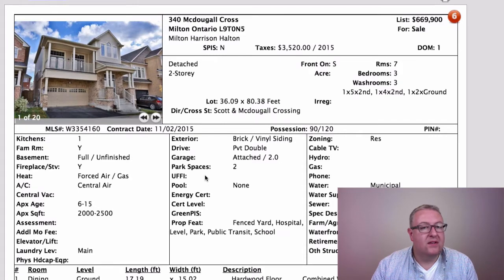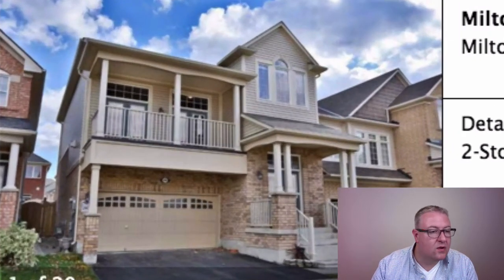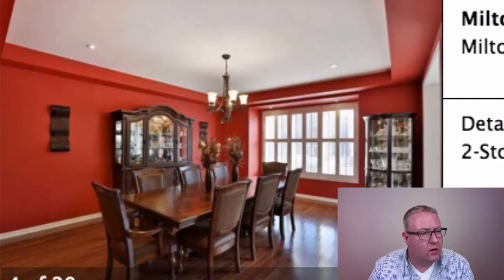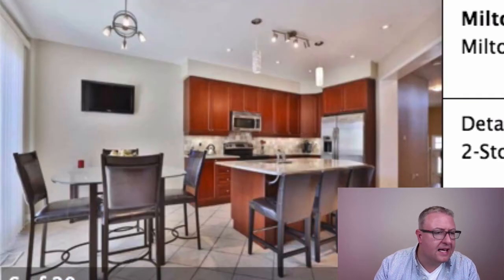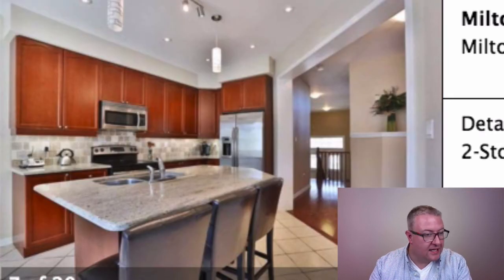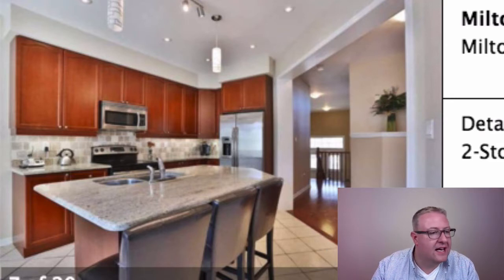So next up is McDougall Crossing, 670, home just down, a couple doors down. We sold it right in the high 650s. So finishes inside are very similar. This one's about 2,400 square feet. And hardwood floors, tiles on a diagonal, which actually looks really nice when you step over this threshold, that they're not just a square pattern. The diagonal looks really nice in this home.